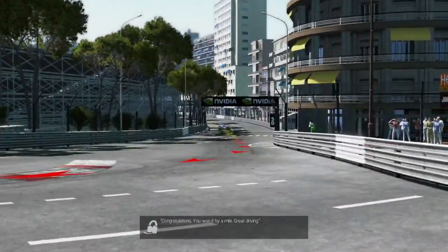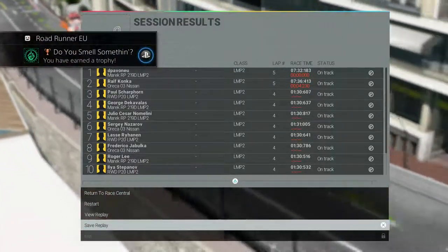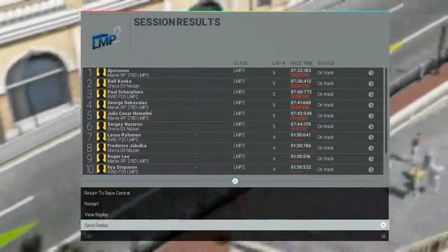There you have it. I took the win. This is the first time I win with these cars. And I got some trophies as well. Nice. It was a very nice race for me. I hope you enjoyed it.